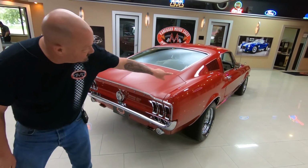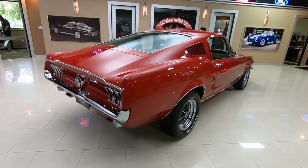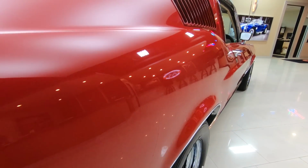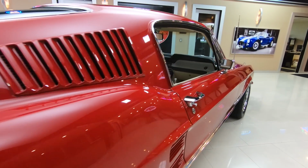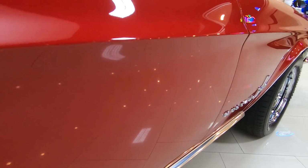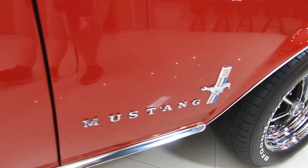You look down the side of this beauty. Look how straight that bodywork is. Imagine the amount of hours that went into the bodywork on this thing. You want to talk about a professional job? This is one high-end restoration right here, guys.